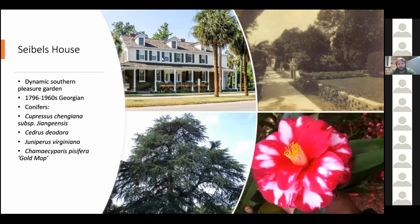Siebels house, the other significant garden we have going on. The oldest house in Columbia, dating to the late 1700s. We have some conifers in here. Probably the largest conifers that we've got are on this property. The photo you see in the bottom left is of a Cedrus deodara, one of two on this property that are well over 100 years old, really quite massive at the base and still doing pretty well. With Cedrus deodara being one of the more adaptable evergreen needle conifers, it does well for us in most situations, even with the increasing heat and humidity.